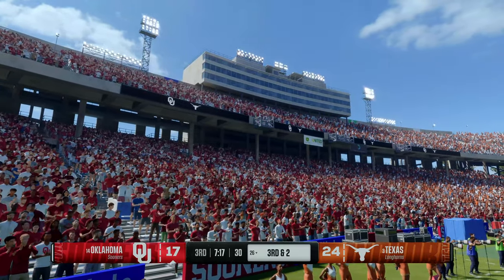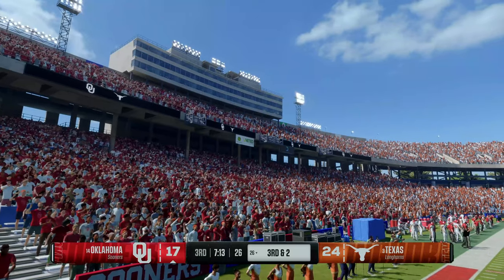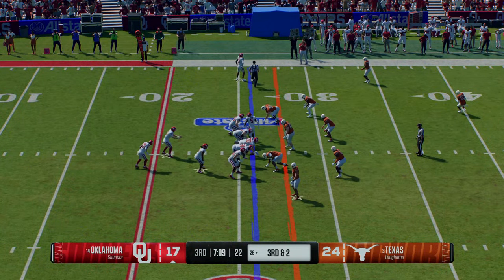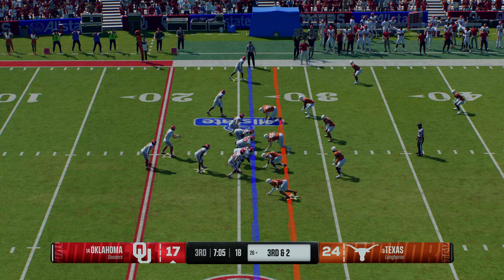Read option, a quarterback keeps it. And while he didn't get a first down, he did get a nice chunk of yards. Only a nice tackle prevented it from going all the way. So a very makeable third down for this offense from the 26-yard line.